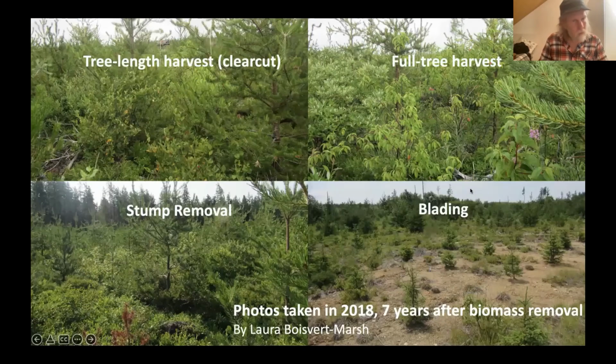But things change. 7 years out, things are starting to green up there. If we look at the tree length, this is just the same series of photos, but with the vegetation that's coming back. One of the things I wanted to show you is that there is a fair bit of vegetation coming back in the tree length and the full tree, and even the stump harvesting. But the blading sites are still relatively open, and there is really not much other vegetation there other than the trees that were planted.